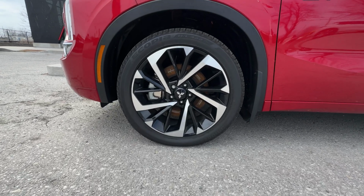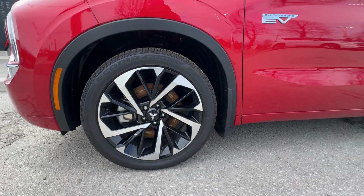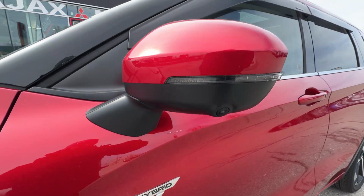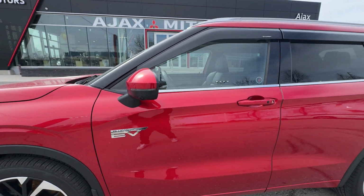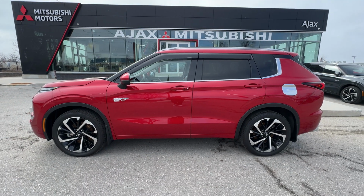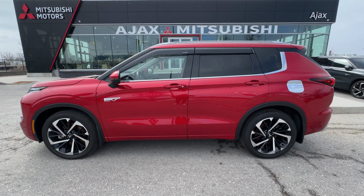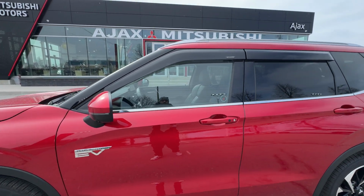Now, the GT model gives you these great looking 20-inch alloy wheels. We've got the nice plug-in hybrid logo right here. We have turn signals in the mirrors, and we've got 4 cameras on the plug-in hybrid. I'm going to show you why when we get inside. You'll see from the size that this is a great family vehicle. You can fit 5 comfortably and 7 in a pinch. There is a third row in the back, which we will show you.